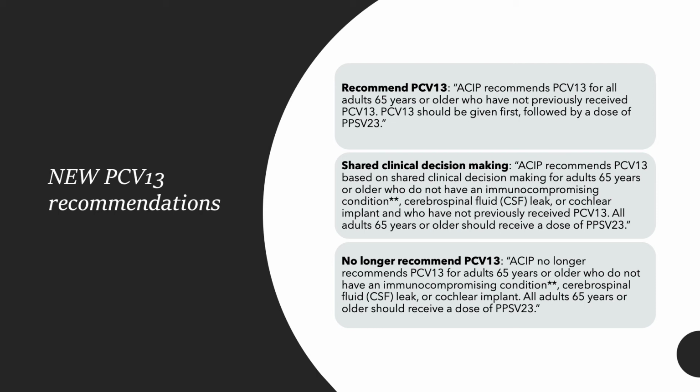So, some shared clinical decision making. Obviously, if the patient has an immunocompromising condition, it is recommended for them to have the PCV13, but if they do not, the new guideline recommendation is that they have that discussion with their provider and come up with what they think is the best option for them. So it's no longer routinely recommended for older adults who do not have an immunocompromising condition. But that conversation can still be had, like I said, with providers, and patients can still choose whether or not they want to receive that vaccination.